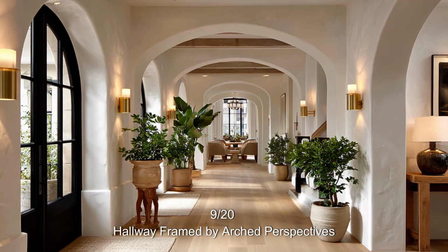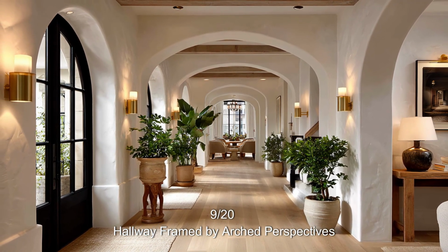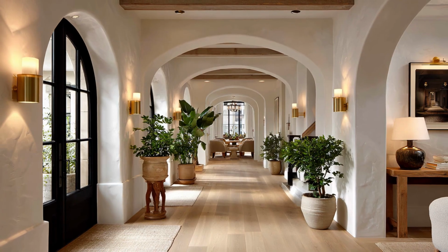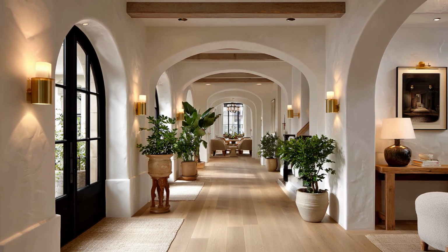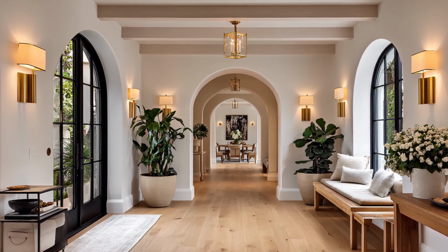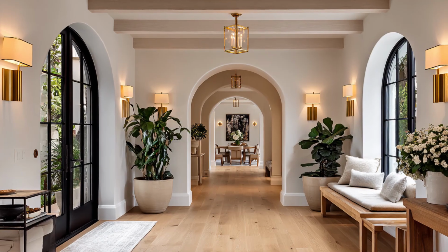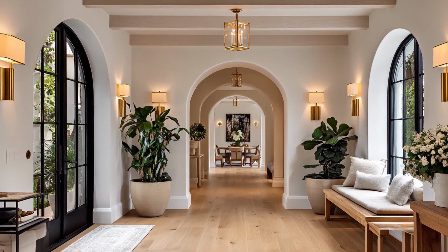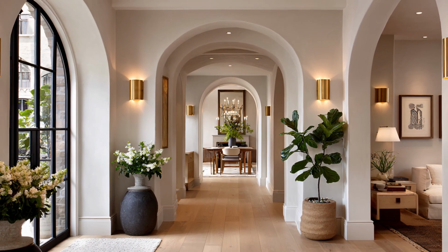The hallway unfolds as a sequence of frames, arched doorways guiding the gaze forward. Brushed gold sconces glow softly against plaster walls, their light rippling across textures. Wide oak planks beneath add rhythm, grounding the elegant restraint. Each view aligns like cinematic storytelling, blending timeless architectural grace with contemporary minimal French-inspired artistry.